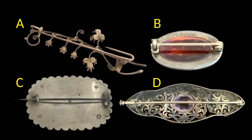Of course, I need to show you the back if we're going to be talking about how to date these fine pieces. But without further ado, let's begin looking at some specific examples so that we're able to really dive in deep.